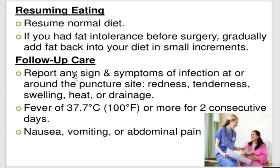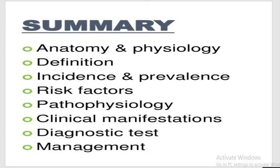And follow-up care: if the patient feels any pain, any fever, any nausea, any vomiting, they can consult their surgeon. So this is the follow-up care. Now in the summary, I already talked about anatomy, definition, incidence, pathophysiology, diagnostic tests, and management. So that's all about cholelithiasis.